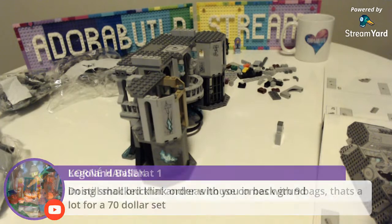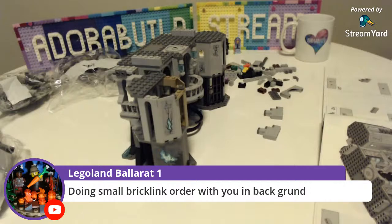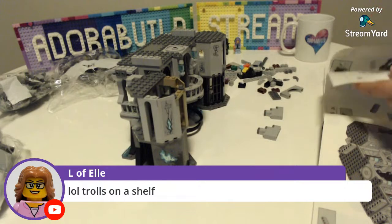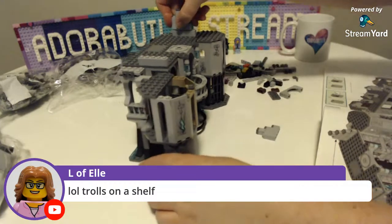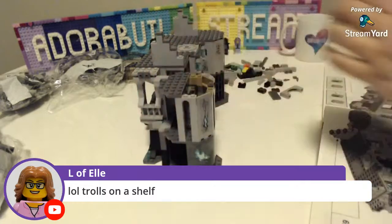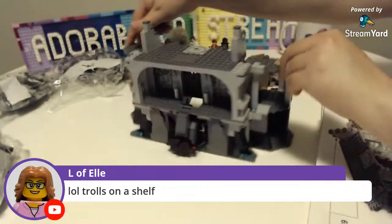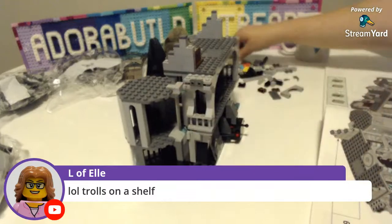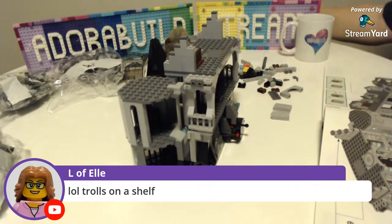Oh, Darren's doing small Bricklink orders with me in the background. Cool. Well, trolls on a shelf. Yeah, exactly. I've got elves on a shelf. I've got trolls on a shelf. I've got a few of my Lego Movie 2 sets on a shelf. So that was very much inspired by JC from Small Brick City, though. Having a bit more limited space, it was kind of cool to figure out a way to display things in the bookcases from IKEA.